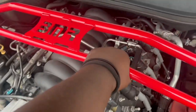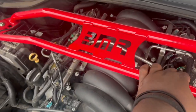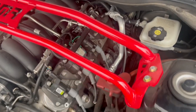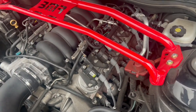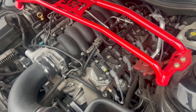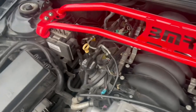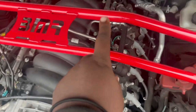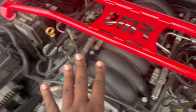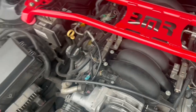Also, this is a good addition too. I would advise y'all to invest in this BMR strut brace. One thing I noticed, once I put this on the car, my handling increased a little bit too. This car is more firm and more tight going around corners. So this right here is not for looks, it actually improves your handling. I would highly recommend the BMR strut tower brace.